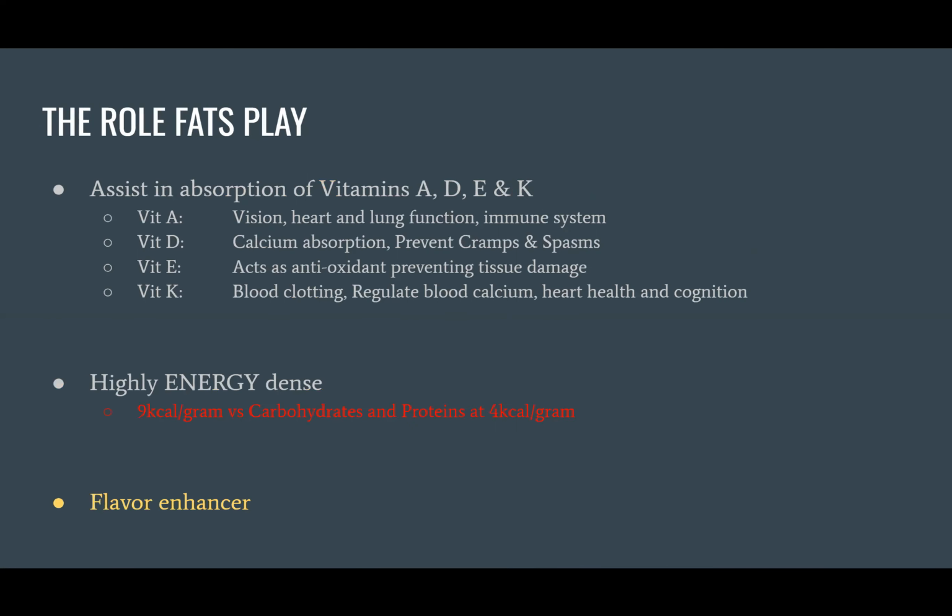So what role does fat play? Fat is key in our nutrition. Years back, you had the movement of fat-free, fat-free, fat-free, which meant more sugar, more sugar, more sugar, because something has to give food flavor. Fat is a huge flavor enhancer. That's why bacon is delicious.